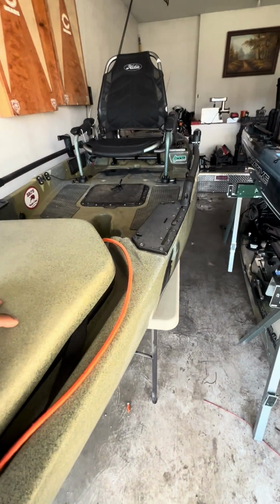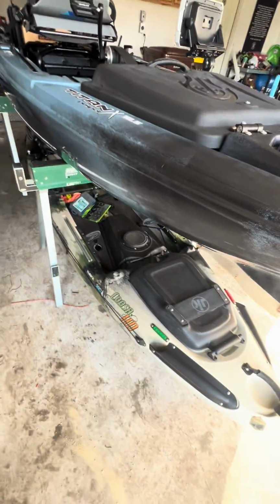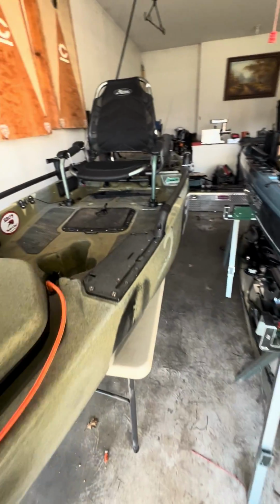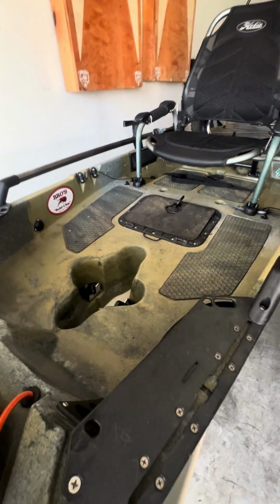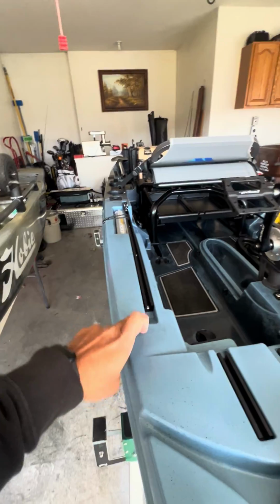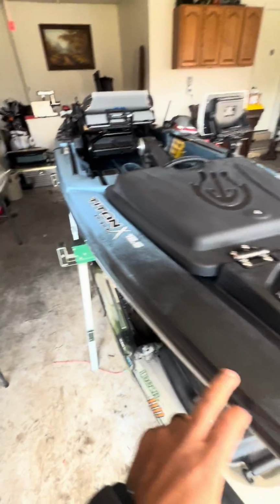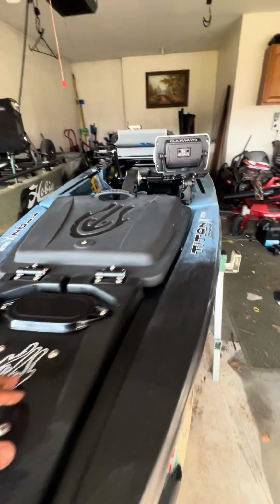The plastic on the Hobie is so thick. It's thicker than my Jackson. It's thicker than the Bonafide I owned. It's way thicker than the Lifetime kayak that I started off with. This is thicker. I mean, big time. Way thicker on this.